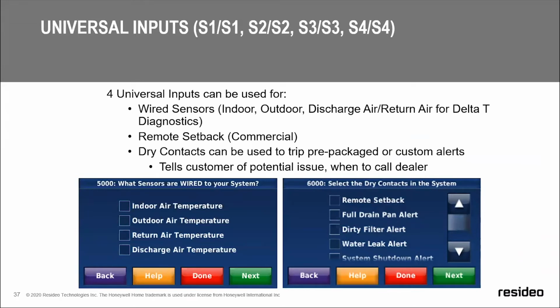We give you S1, S2, S3 and S4, which allows you to do a bunch of different things. One really nice feature with the Prestige is if you have a wet switch or a leak detector, it has the ability that if a leak occurs, say to your humidifier, it senses that leak and shuts the humidifier off and allows the system to operate, which, like I said, can be super helpful and allows you to keep your customer up and running until you can resolve the issue.